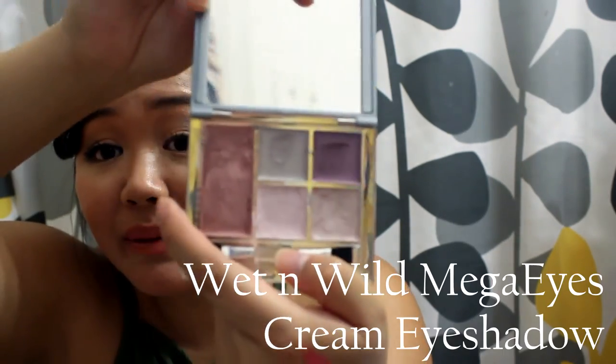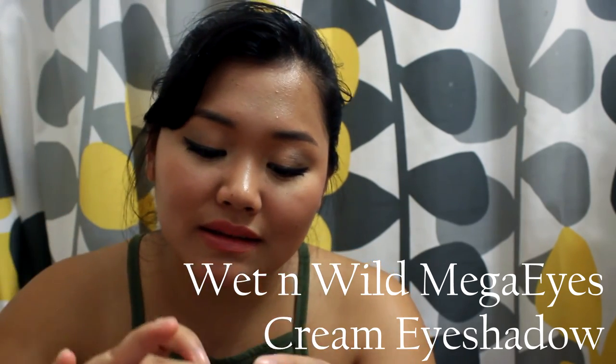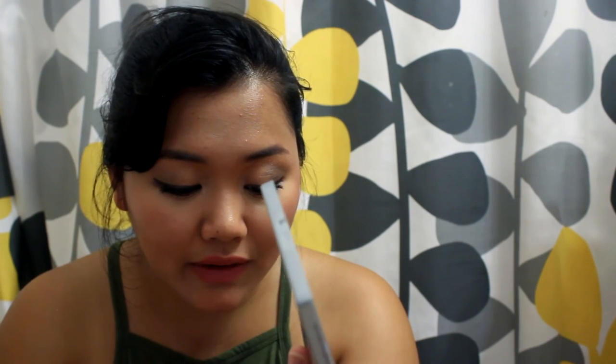And the last thing is this Wet n Wild Mega Ice Cream Eyeshadow, and it looks really pretty. It has a bunch of purples and pinks and jewel tone colors, and it's very, very creamy. However, my beef with this is that it just doesn't dry. It kind of feels like lip gloss on your eyes. You don't want that. They kind of just stay sticky.